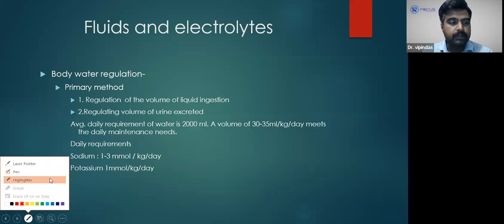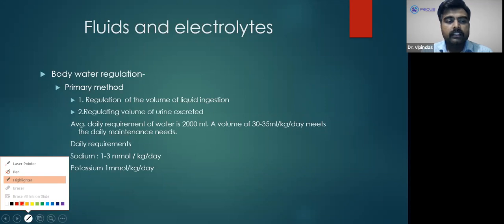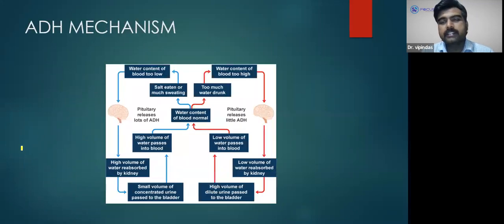You should know these basic values like sodium, that is 1 to 3 millimol per kilogram per day, and potassium, that is 1 millimol per kilogram per day. These are the values that you should remember. And how is this mechanism regulated in the body? That is by the ADH mechanism. ADH is a hormone released by the pituitary, which controls water reabsorption from the kidney.